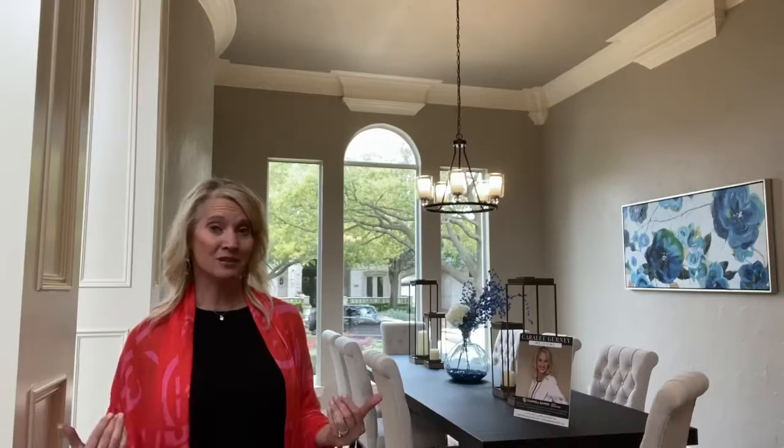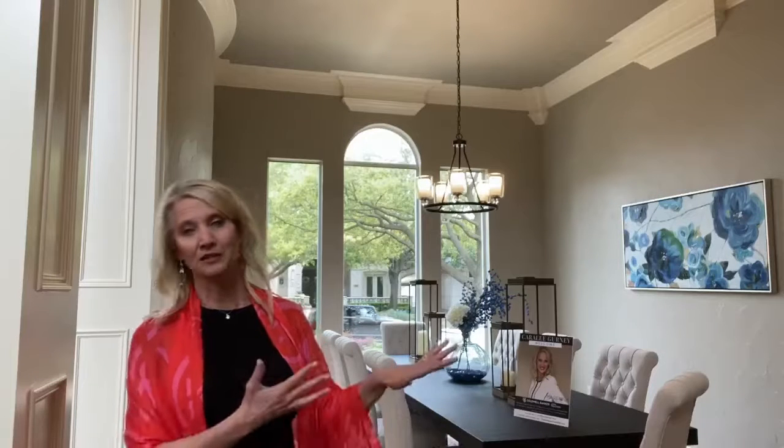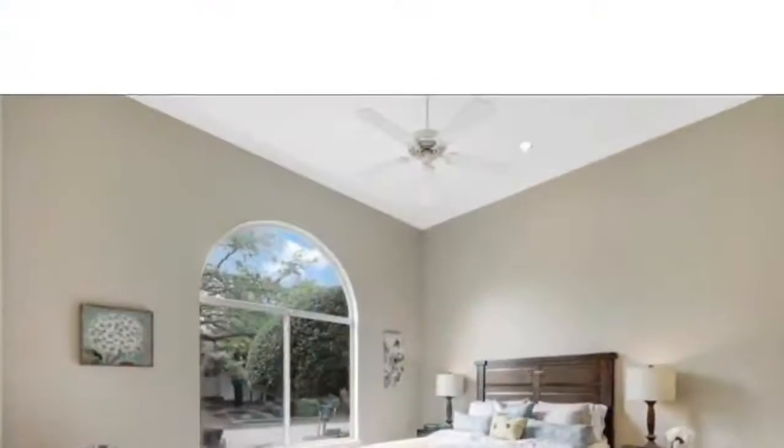All right, welcome to the dining room. I really like this room because of how large it is. You could actually put quite a bit of furniture in here. It is large enough for a gigantic table, and there's still plenty of room for a buffet or a china cabinet if you want to do that. And most importantly, if you like to entertain, the flow of this house allows you to drift into this room, drift into the living room, and then right on into the family room and the kitchen. So plenty of room for entertainment.